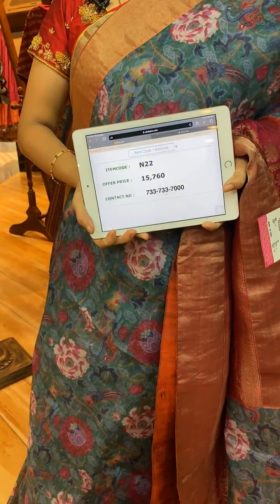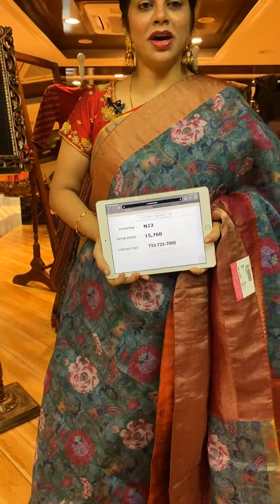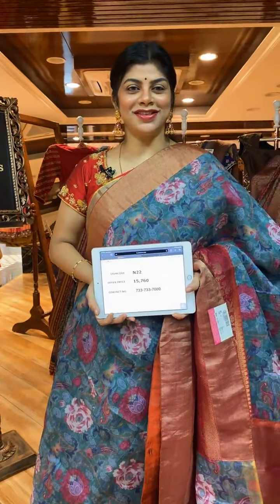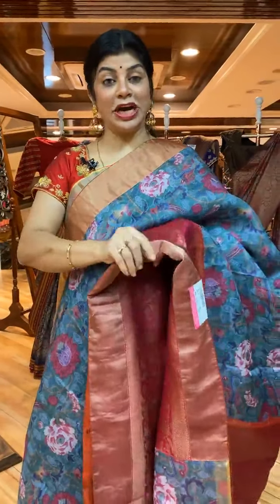15,760. Very beautiful. It's a kind of contemporary saree, a kora banarasi, very pretty saree andi. Manchi patchwork achindi.